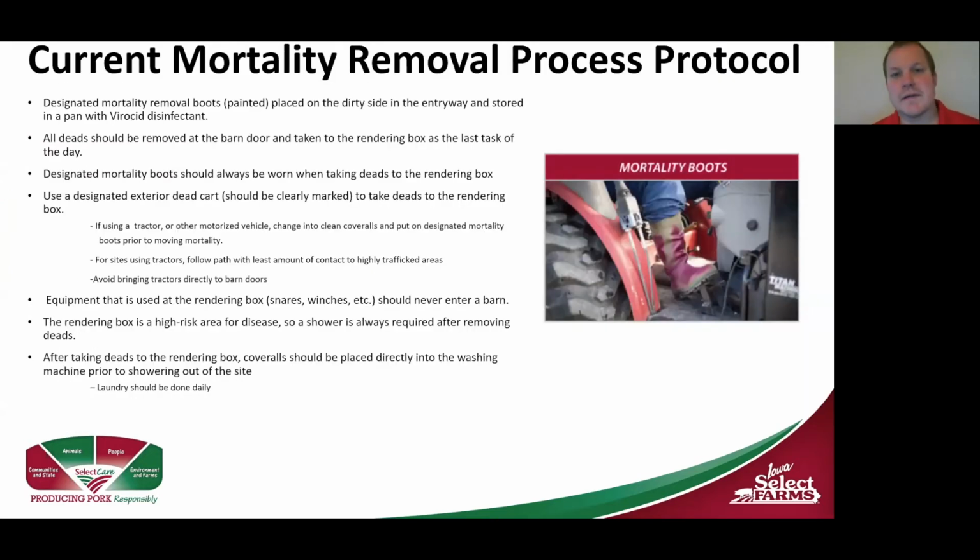So the current mortality removal process protocol for Iowa Select Farms is they have designated mortality removal boots, which should be painted and are placed on the dirty side in the entryway and stored in a pan with parasite disinfectant. All dead should be removed at the barn door and taken to the rendering box as the last task of the day. That should be the last chore for the caretaker. And the designated mortality boots should always be worn when taking deads to the rendering box. Barn boots should never be worn while doing this task.